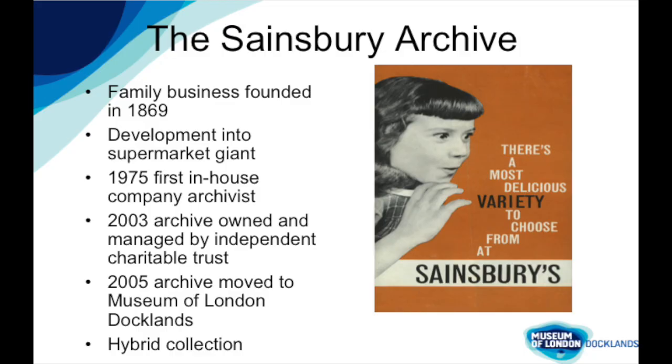So just a bit of background about the archive if you're not aware of it. The archive really covers the history of Sainsbury's from a family business which was founded in 1869 to a supermarket giant, which I'm sure we're all fond of. Sainsbury's first employed an archivist back in 1975, and its archive remained in-house within Sainsbury's until 2003. Since then, it's been owned and managed by an independent charitable trust, which means that we're now kind of separate from the business. In 2005, the archive moved to the Museum of London Docklands, where it's on loan.